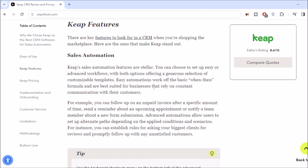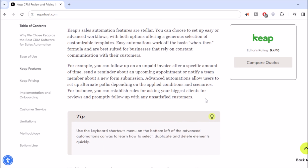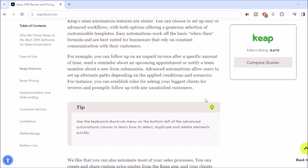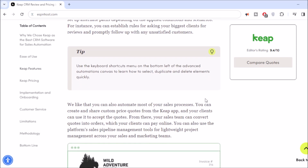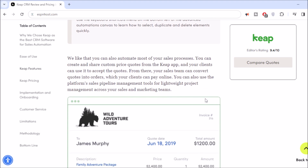Easy automations work off the basic, when-then, formula and are best suited for businesses that rely on constant communication with their customers. For example, you can follow up on an unpaid invoice after a specific amount of time. Send a reminder about an upcoming appointment or notify a team member about a new form submission.